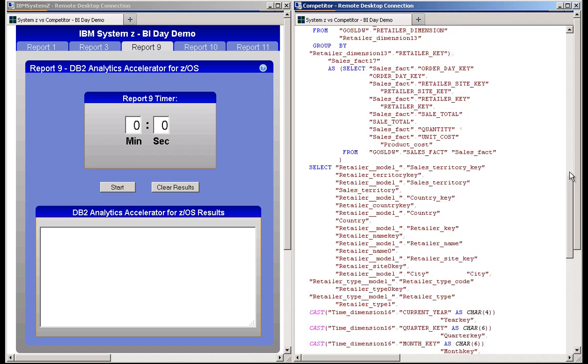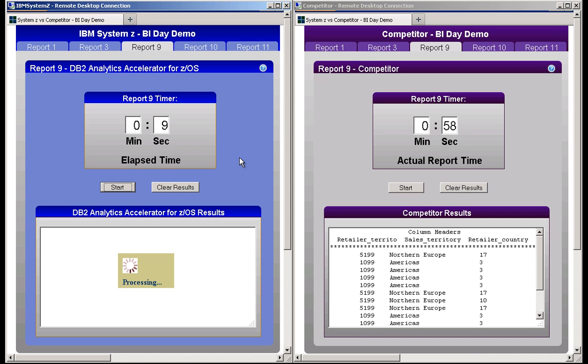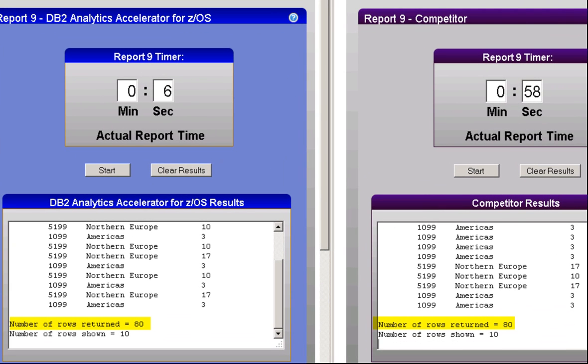I'll go ahead and start the query in System Z now. Although I've submitted this query over a standard JDBC connection directly to DB2 for z/OS, System Z has automatically and transparently redirected the query to the Analytics Accelerator. The accelerator is very efficient at accessing only the records required to satisfy the query, which eliminates unnecessary I/O and greatly improves performance. The net result of this design is that with the DB2 Analytics Accelerator, System Z performs queries much faster than the competitor, finishing in only 6 seconds, while the competitor took 58 seconds. That works out to approximately 9.5 times faster performance with System Z. System Z returned 80 rows, and the competitor also returned 80 rows, again in no particular order.